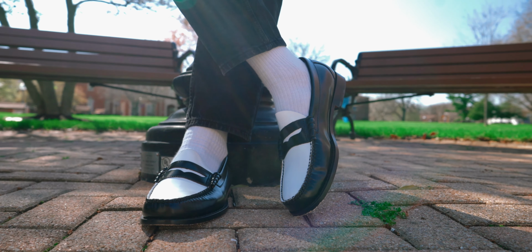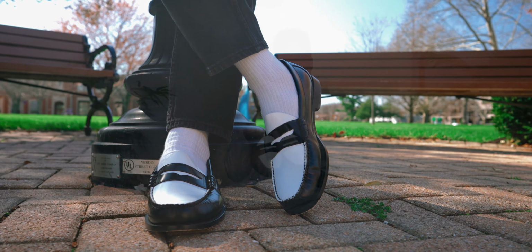I wore these in my spring lookbook, which is coming up very, very soon. Love the look of these. I've always wanted shoes like this, and I went ahead and grabbed them.